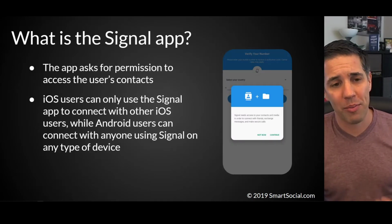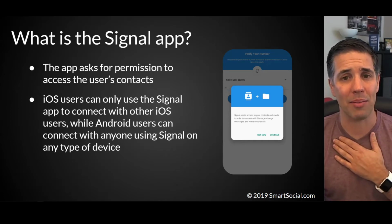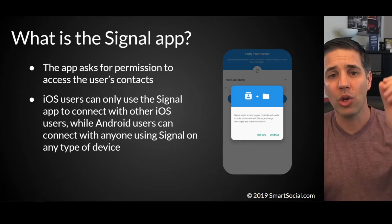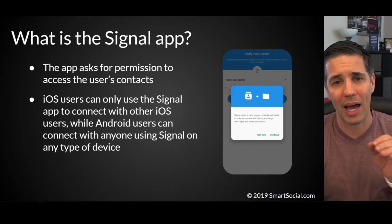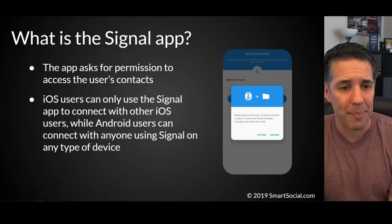The app asks for permission to access the user's contents and the contacts. This is something I worry about because once you upload your contacts, they could contact your friends and say, hey, download this app and so on. There are other apps out there that do that, so you need to be really careful. I like to add contacts one at a time, only the people who I know that are on that app.